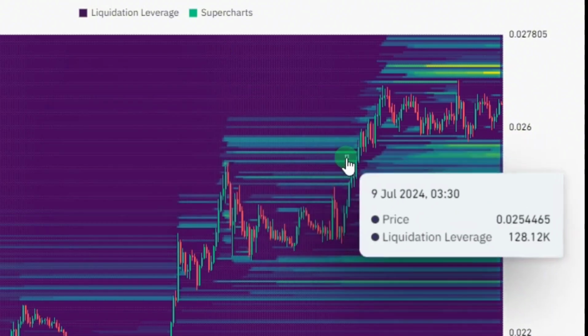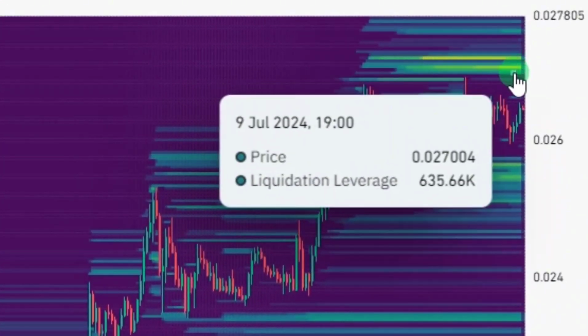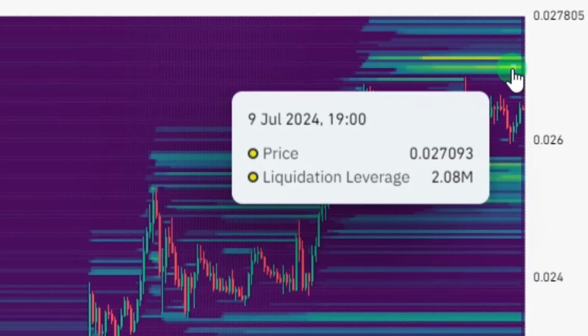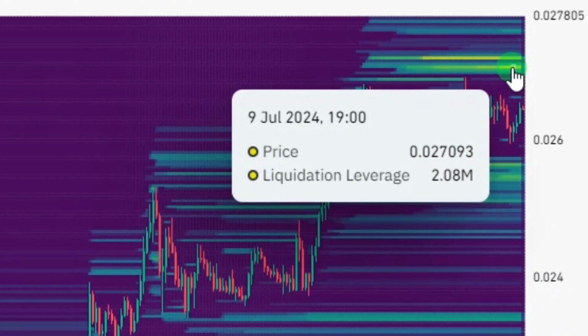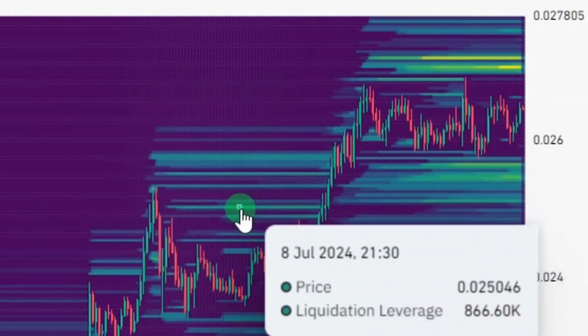Let's look at the Bonk liquidation heat map. If you're paying attention to the liquidation heat map, we have a lot of liquidity around 0.004027, which is liquidity of over $2 million. We have another liquidity. I think the zone between 0.004027 all the way to 0.004030 are full of liquidity for Bonk. So sooner or later, the price of Bonk will skyrocket to the upside.